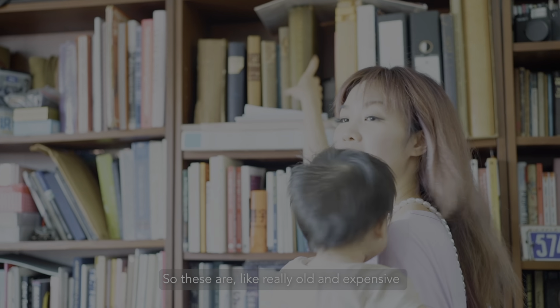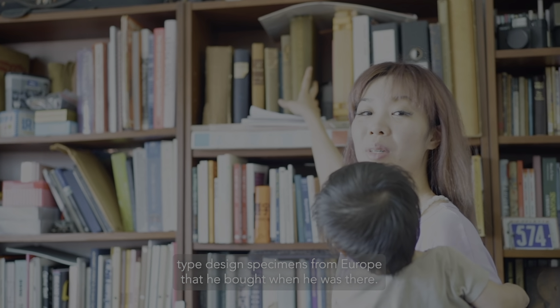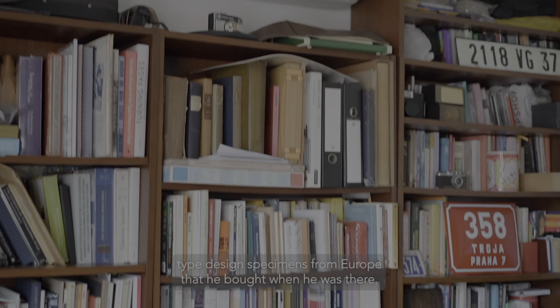So these are really old and expensive type design specimens from Europe that he bought when he was there. And he has a whole collection of design books over here.